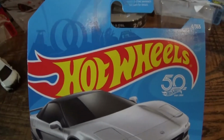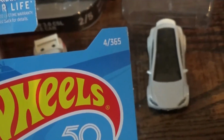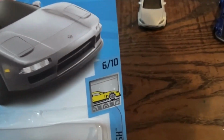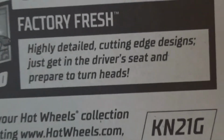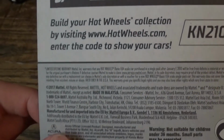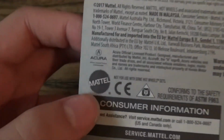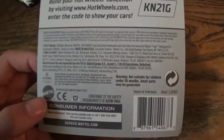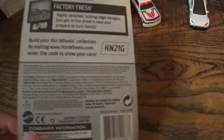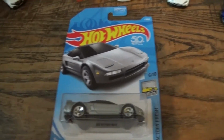Guaranteed for life, Hot Wheels, 50 years. The NSX itself, 6 out of 10, factory fresh. 1990 NSX, with a little bit of accenting around there. Ages 3 and up. Acura NSX, highly detailed cutting and design, prepared in the driver's seat, prepared to turn heads, Blue Rose collection. Acura, Mattel, consumer information. But, with that said, let's open this beauty up.